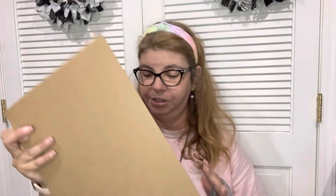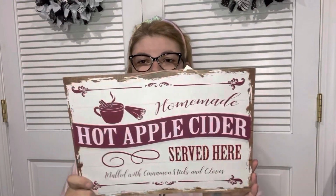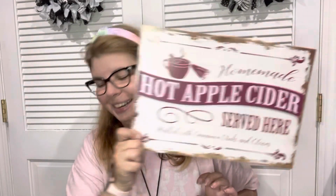While we're on the topic of signs, I found the hot apple cider sign. And I feel like the sign is a classic. It is from last year, but it is such a good sign. And I had to get it again.